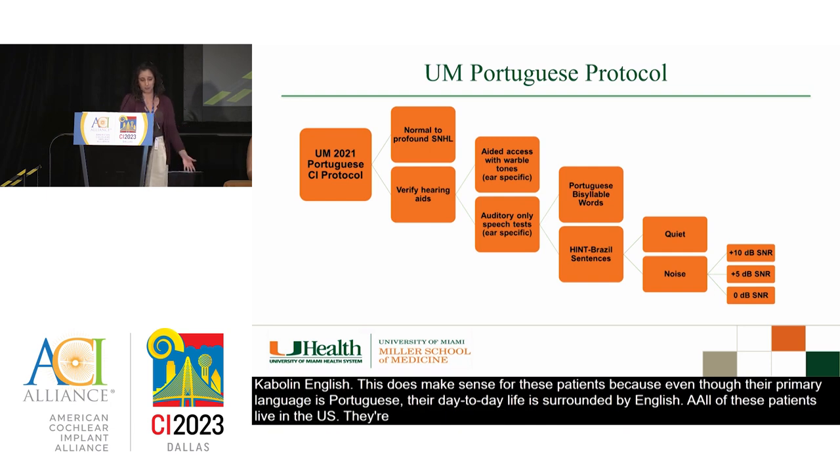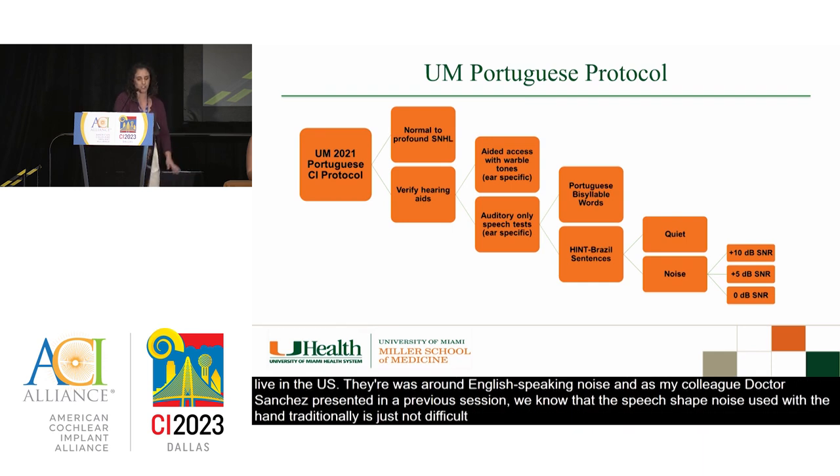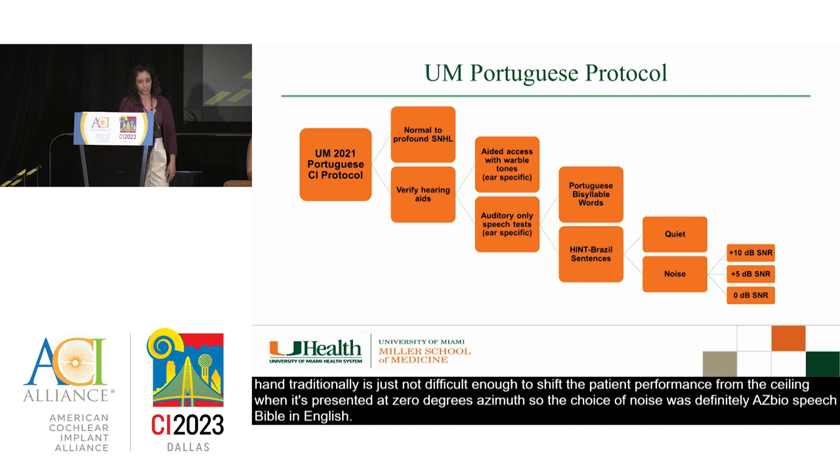And as my colleague Dr. Sanchez presented in a previous session, we know that the speech shape noise used with the HINT traditionally is just not difficult enough to shift the patient performance from the ceiling when it's presented at 0 degrees azimuth. So the choice of noise was definitely that AZ Bio speech babble in English. For the 700,000 Portuguese speakers that live in the US, this is the most realistic way to test how they do in their day-to-day life.